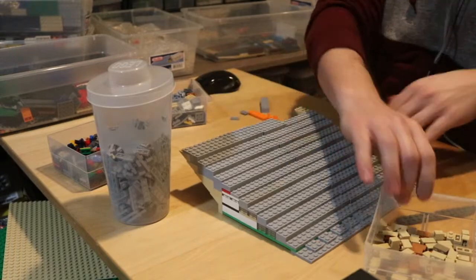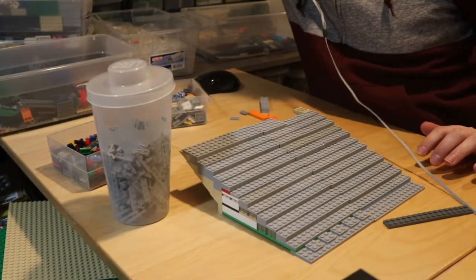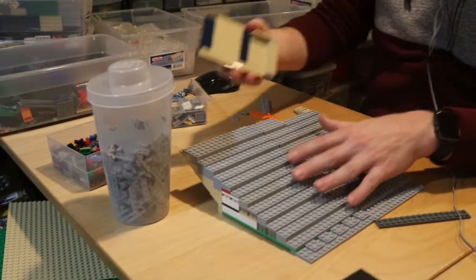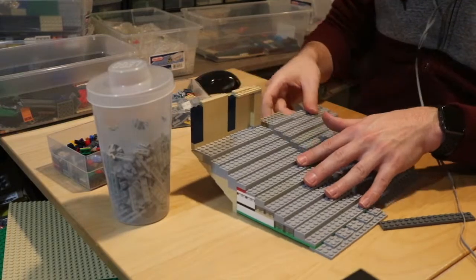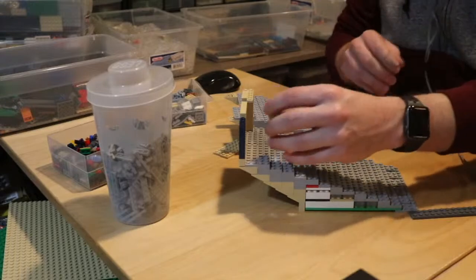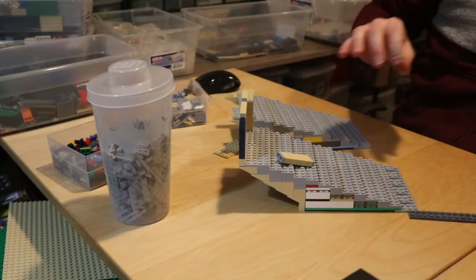Good enough for today. That's a very easy finish for me to do. Another minute. Let me just put this one back together. If I accidentally dropped it. Because that's what I do. I accidentally drop stuff. I just forgot how it went.